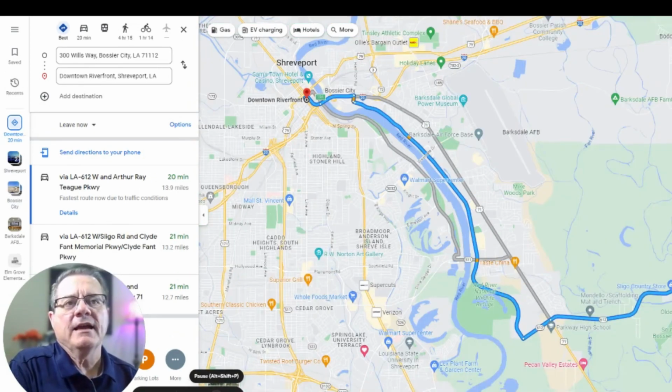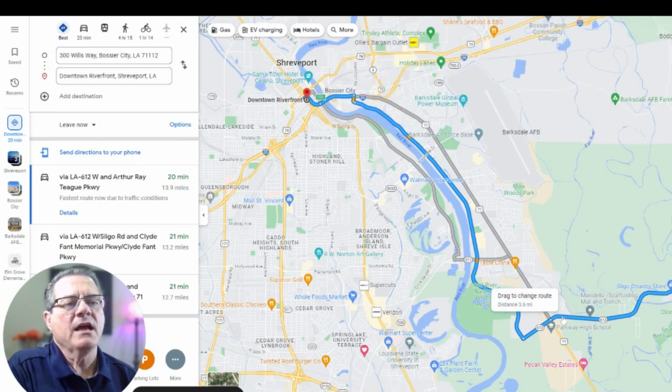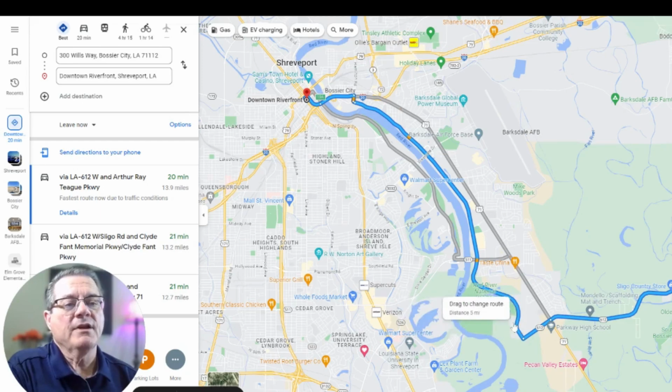Now, if you're working downtown Shreveport, then you're going to come out of the subdivision and go on Sligo Road. I think this is a good way too. I hadn't thought about it. Instead of going down Barksdale, go down the Arthur Teague Parkway, because it's not busy at all.